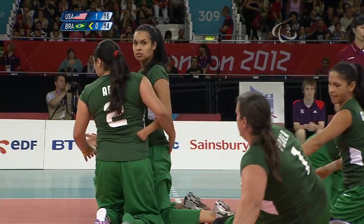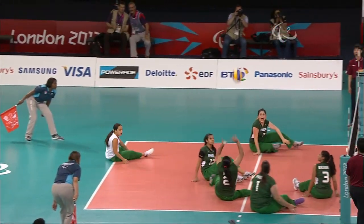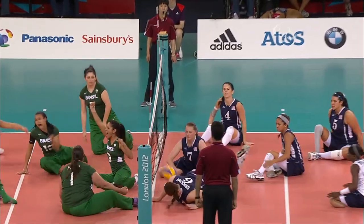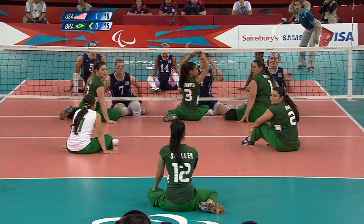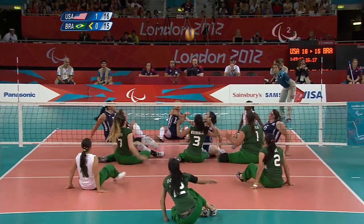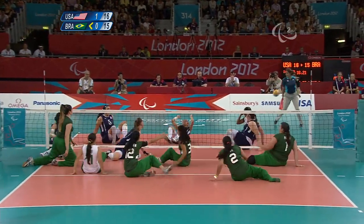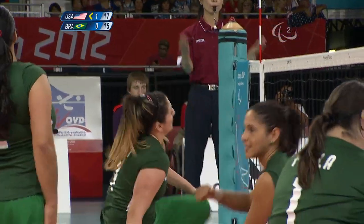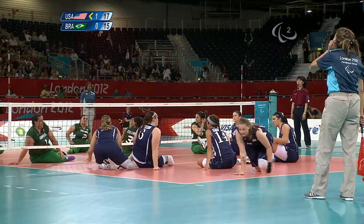So if the match does go to a 5th set, which we're a long way from that at the moment, but if it does, you only need to score 15 points in that set. But every other set, you must reach 25 and you need to win by 2 points. And this is proving to be a very, very close second set. Point awarded to the United States. So 17 plays 15.